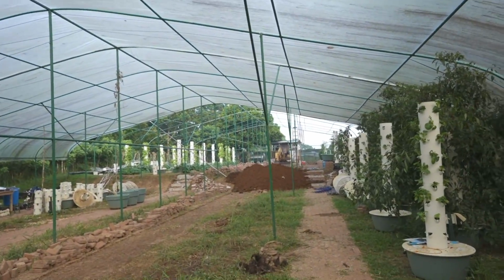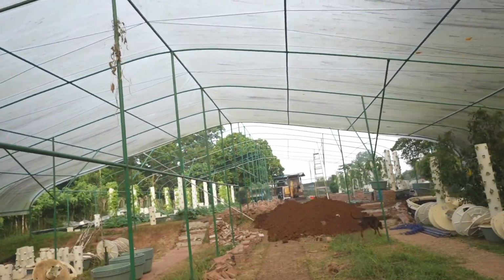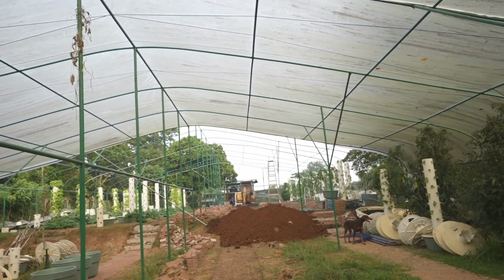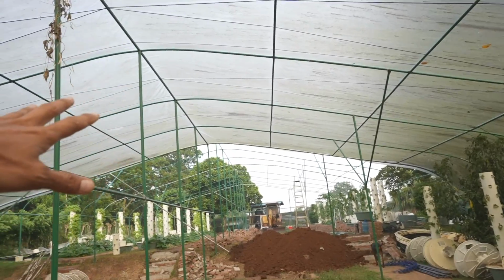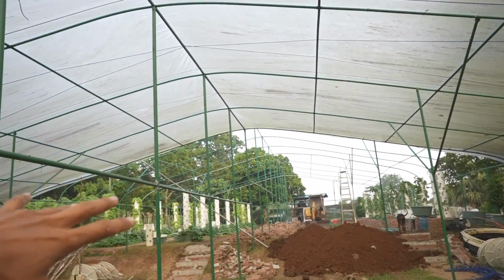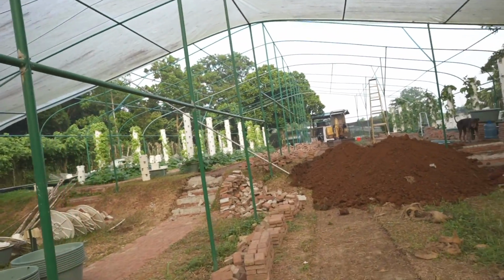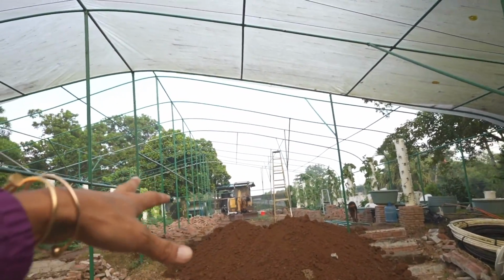Oh my god, there's no more roofing next door. Check it out, guys. I actually didn't come back in the afternoon, and look how much they've done already. They have ripped out the roofing from the other portion of the greenhouse, taken out all these bricks, which we're gonna be recycling into the property anyway, and started to grade.